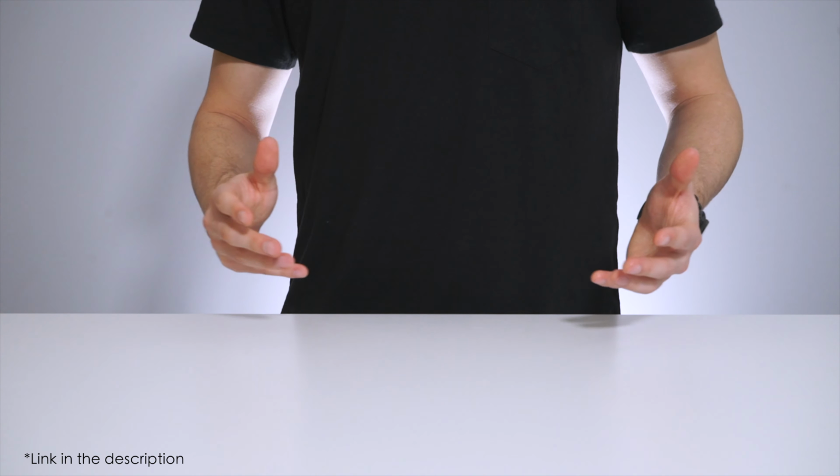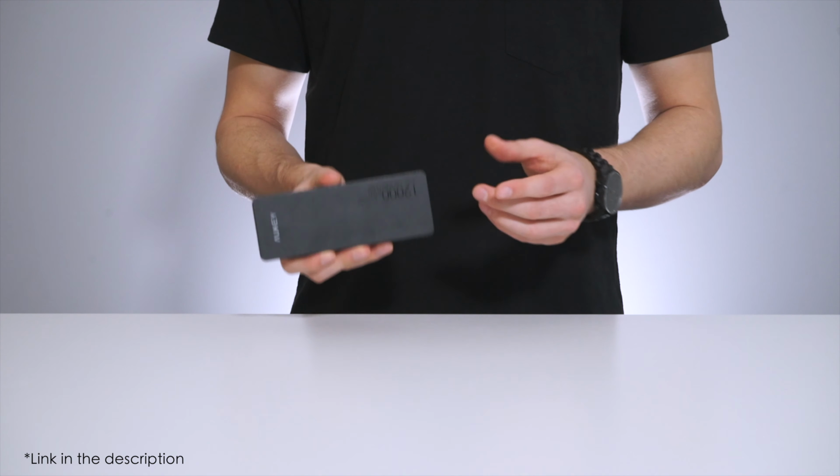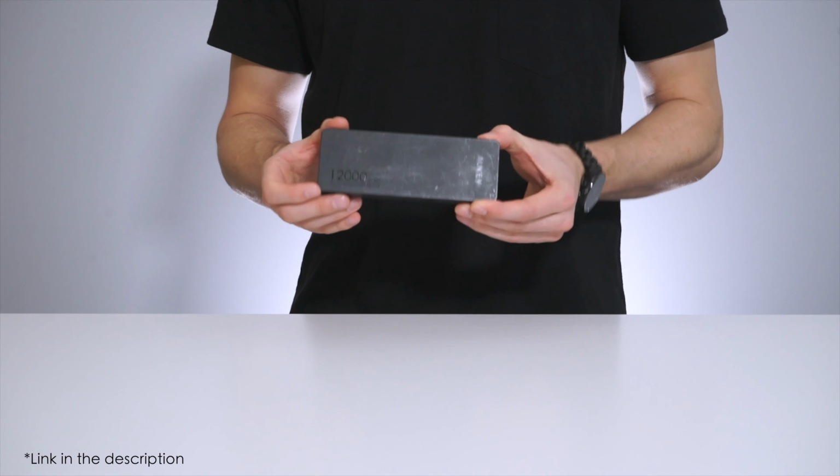My next item is my power bank, an absolute essential if you guys are carrying around lots of tech and need to recharge partway through the day. This one's a 12,000 milliamp hour from Oki, and I've again had it for a really long time. I think there are probably some newer models now.